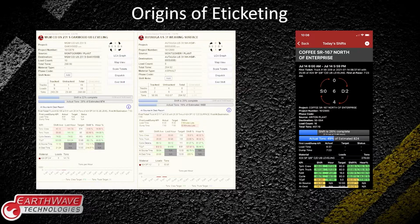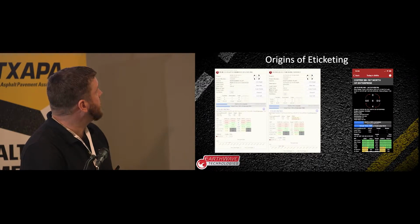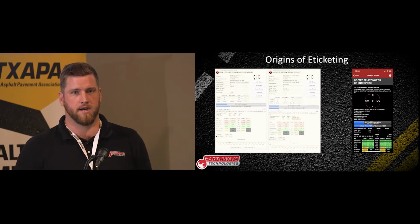So these are what we call shift cards, and these are more focused for anybody who's managing a crew: superintendents, foremen, and so on. So if we need to lay 975 tons today, so far we've loaded out 28% of that, and we're 22% through with the day. So we're a little bit ahead of pace. We're on pace to make some money today.